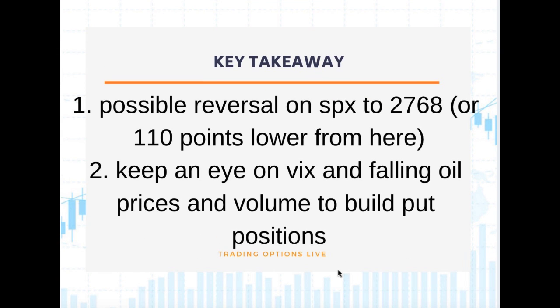There is a possible reversal on the S&P 500 to a level of 2768. We're currently at like 2880 roughly, so it's about 110 points lower from where we are right now. Keep an eye on the VIX. If the VIX keeps spiking, especially if VIX breaks out above 14,849 today, then add to your positions, to your put positions, that is. Falling oil prices is going to make it rather difficult for the market to rally higher.